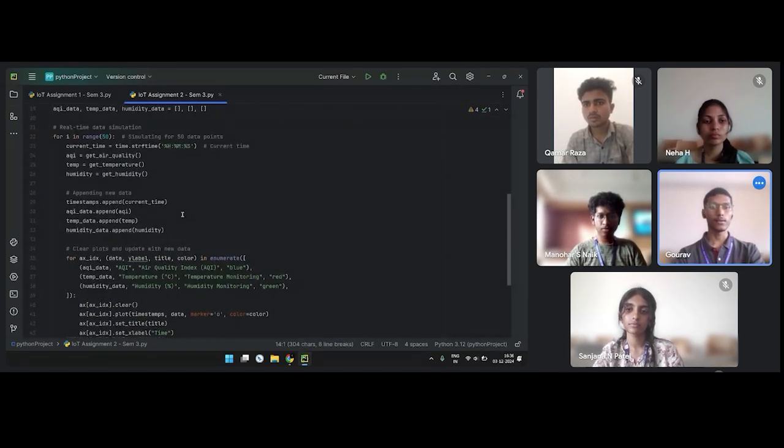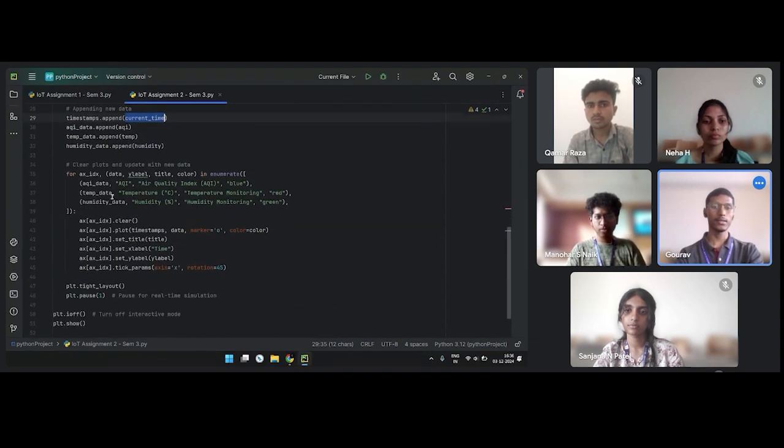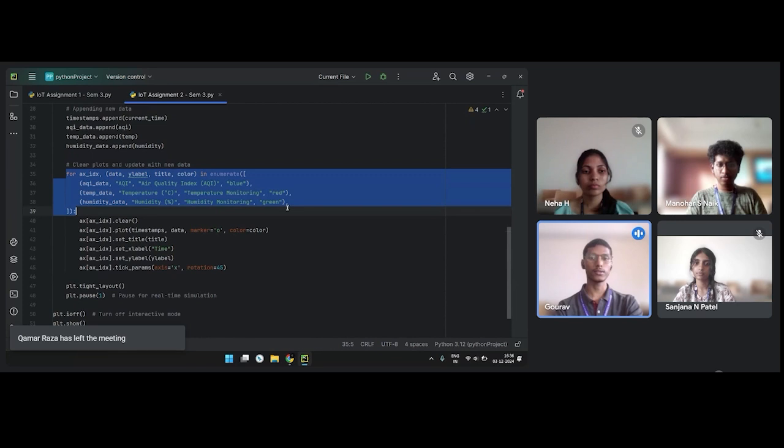Then, whatever values we get there will be appended into the lists that are mentioned within the brackets. Next, again, we are using a for loop.